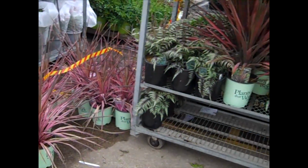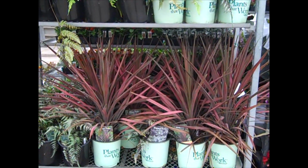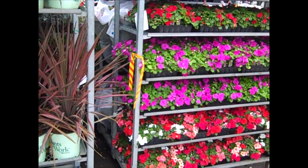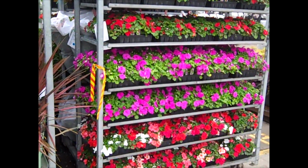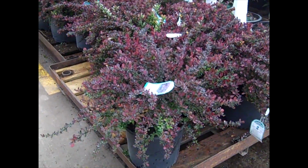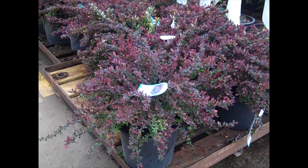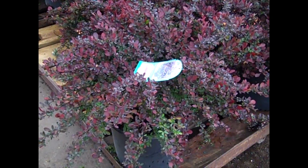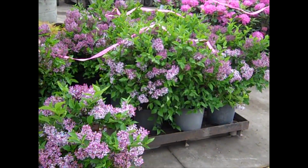We can see the color lines coming in here. Look at that gorgeous color on those. That adds a lot of interest to your annuals. And then we've got you covered on the annuals too. Look at the size of these. Here we have our 3-gallon Barberry Royal Burgundy. Exceptional value on those. Here we've got a whole pallet.